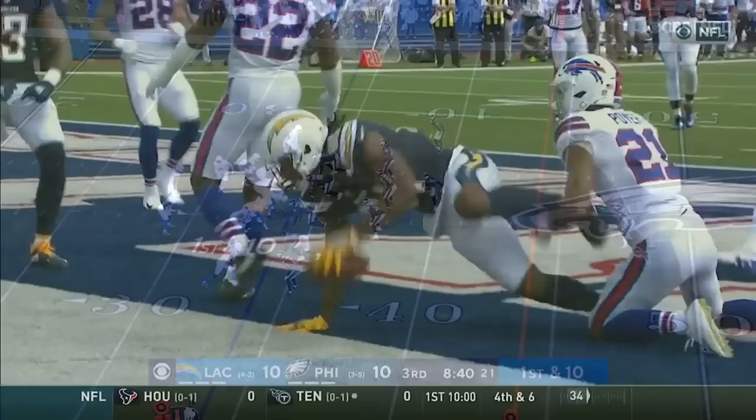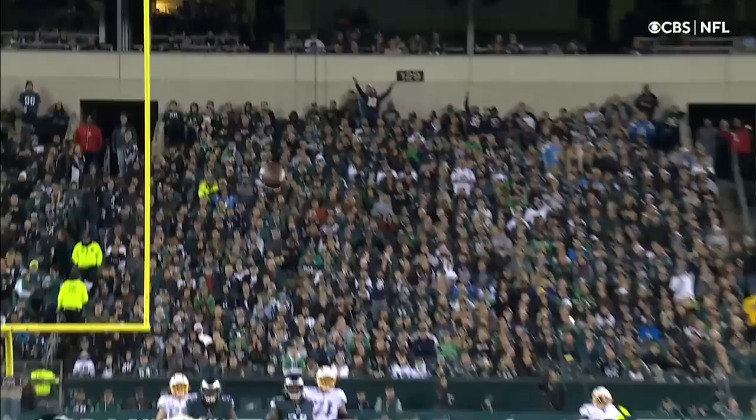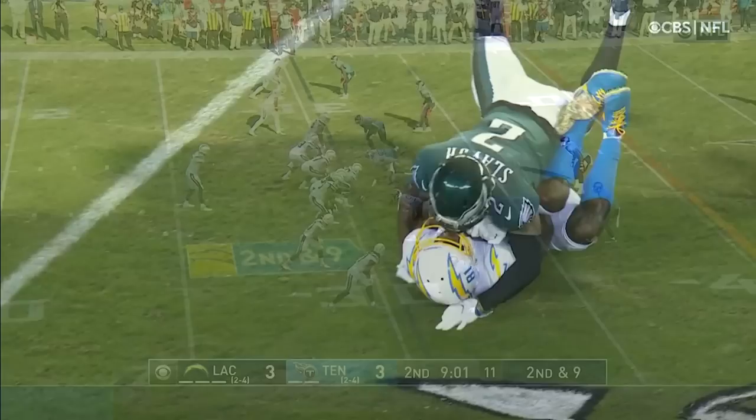Herbert sets. Home run ball is hauled in. Mike Williams. Target completion as we saw earlier this season. And Williams got Slay on his back. And look how he's able to extend as they're both hand fighting. And big. 9 minutes to play in this first half.